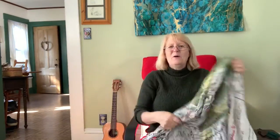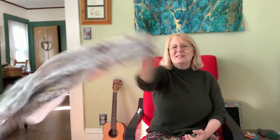So here we go. We wave our scarves together because it's fun to do. We can wave them up high. We can wave them down low. We can wave them in the middle. We wave our scarves together because it's fun to do.